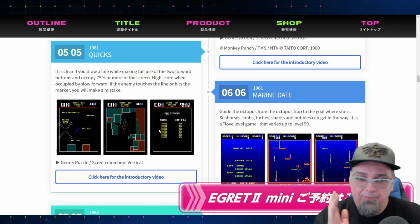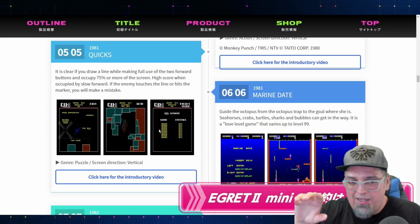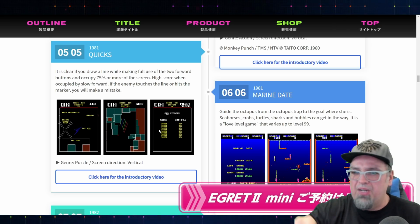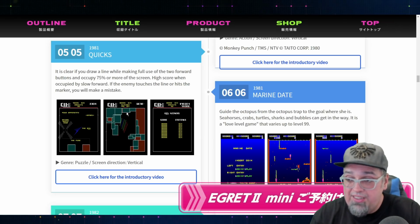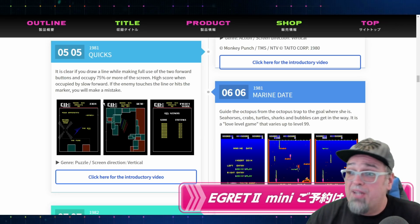But Qix here. I always call it Kicks because it's Kix, but I love that game. Drawing little squares to occupy space. Don't get hit by the spiral death trap. And keep progressing. I played this on multiple consoles, but I love that game. It's an early 80s game. Very simple. A lot of these games are. But that's one that still holds up for me. Maybe not for you, but I love it.